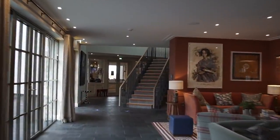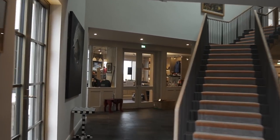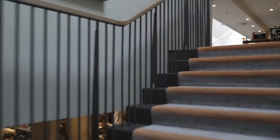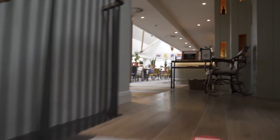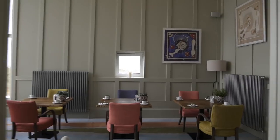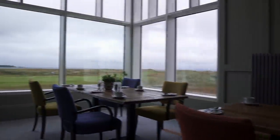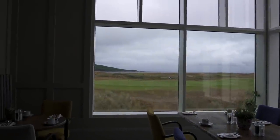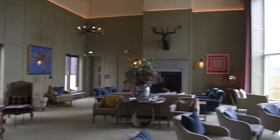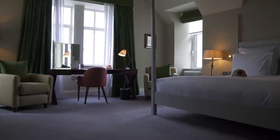You can see that the course is very special, but then everything about the Machrie is special. From the minute you arrive, you're met with an elegant decor, but in a very relaxed, informal environment. Restaurants are overlooking the golf course and the Atlantic, and it's also a fine place for breakfast following a night in luxurious accommodation.